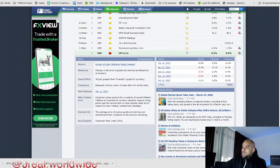If it comes out lower than forecast, so let's say it comes out at 0.3%. Opposite. We will see gold pump. We will see Bitcoin pump. We will see Dow Jones and a lot of currency pairs and commodities, equities pump.